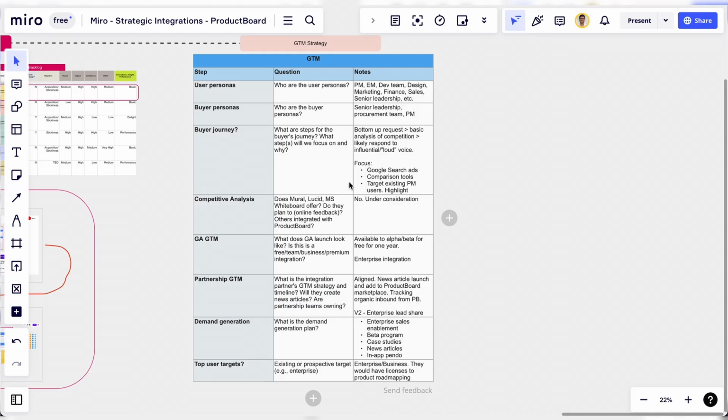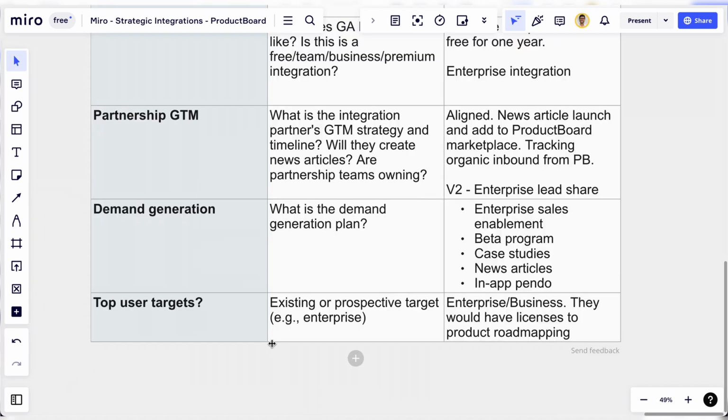I came up with a few things, thinking about the persona, the buyer persona and the user persona. I think that's really important too. I thought about competitive, and then about how we could think about partnerships. And ultimately, once we launch this feature, how do we drive usage? You can call that demand generation, or user acquisition, whatever you want to call it. But what's our plan here to actually launch this feature?